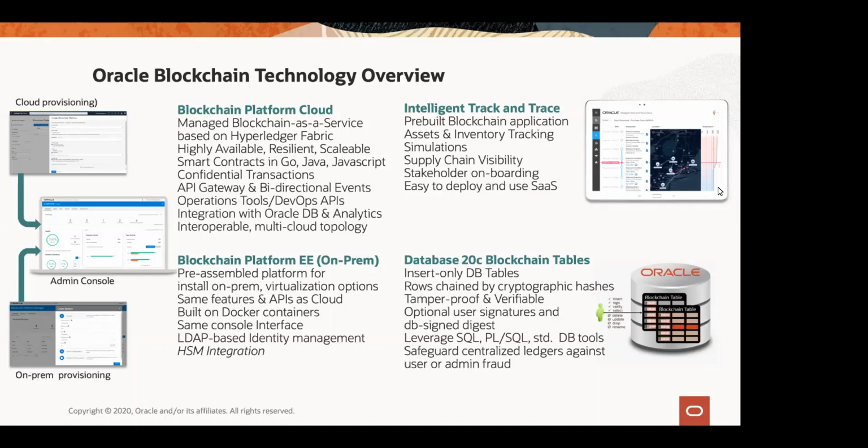Then we've got customers that say, okay, I don't want to touch any Hyperledger code ever. I don't have any blockchain expertise, but I want to get engaged with blockchain. Is there something that will just build the Hyperledger code for me in like a SaaS app? And we provide that with intelligent track and trace. And we've had a lot of customers in that space.